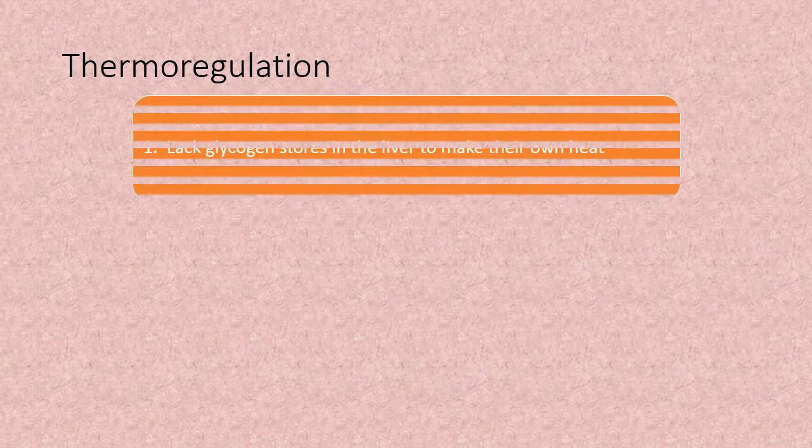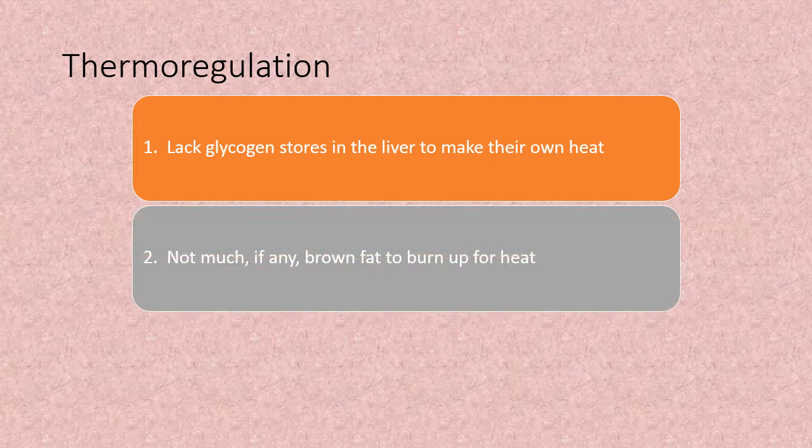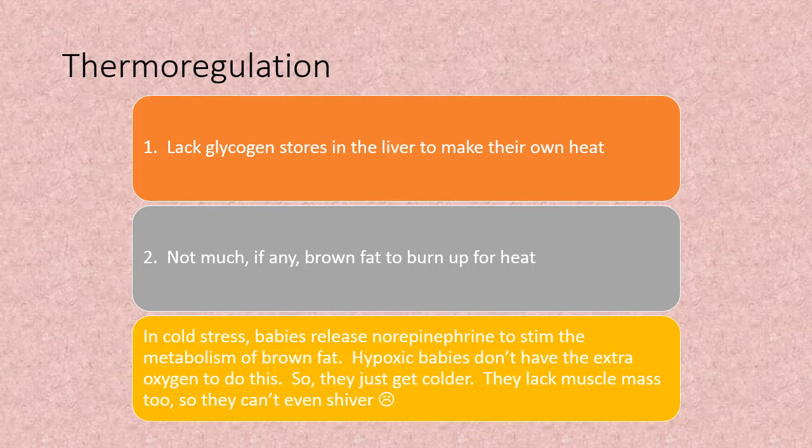So let's move on to thermoregulation. Well, they will lack glycogen stores in the liver to make their own heat. And they will also not have much, if any, brown fat to burn up for heat. So then we have the issue of cold stress. In cold stress, babies release norepinephrine to stimulate the metabolism of brown fat. Hypoxic babies don't have the oxygen to do this, so they just get colder. They lack muscle mass too, so they can't even shiver.